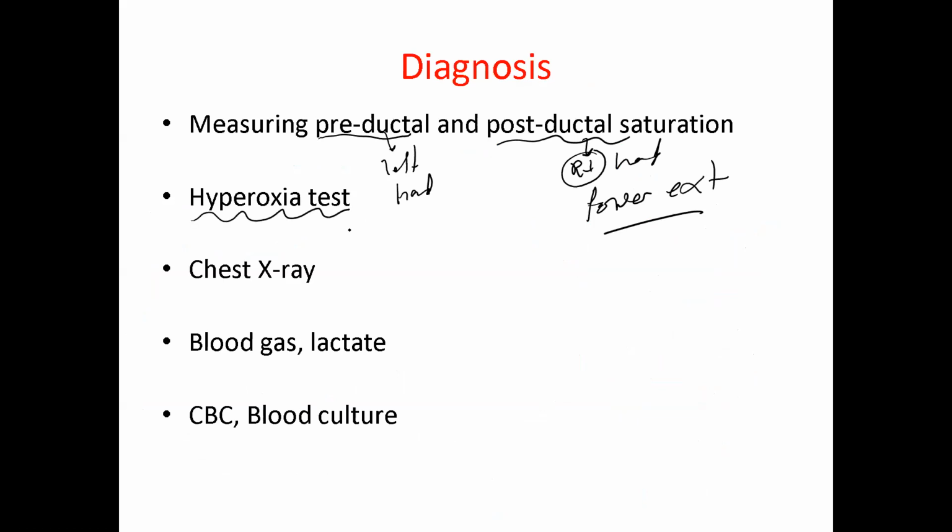Hyperoxic test, it's subjective. We don't use it. You can use it if you are in a center where there's no stat echo, no one can come and do the echo for you. Like for example in Libya, a cardiologist is not available, it's very hard to call and call. You are in a small private NICU. Whatever the reason, if you have no clue, then you can do the hyperoxic test.